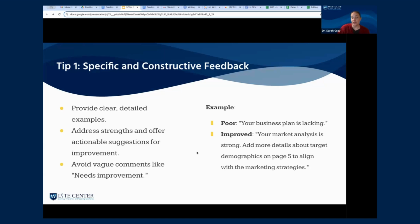So this approach makes your feedback more actionable. Just saying your business plan is lacking is not really actionable. It doesn't tell them anything specific that they can do. But if we provide them with something specific, then they actually have an action step they can follow. So it's like, okay, if I do this, then I know that this is something I can improve, right? So tip 1: be specific and constructive.